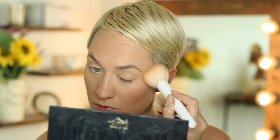And I'm just going to warm everything up, and I'm going to put that on the areas where the sun naturally hits the face, the cheekbones, the nose, the forehead. And then once I've hit those main spots, I'll swirl the brush around on the rest of my face.